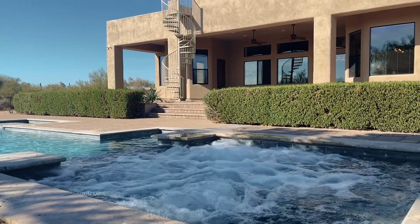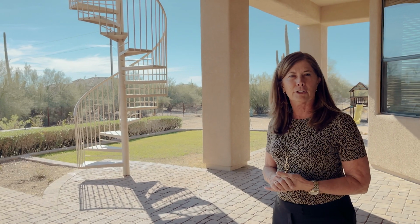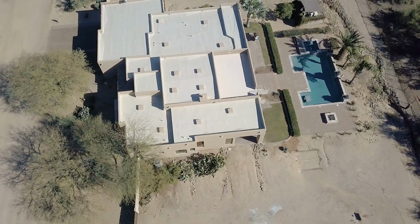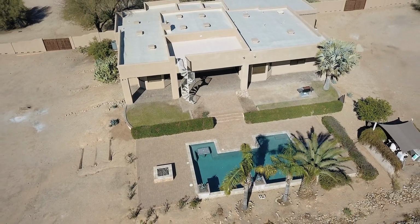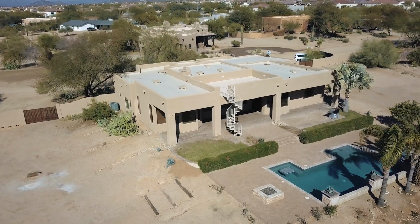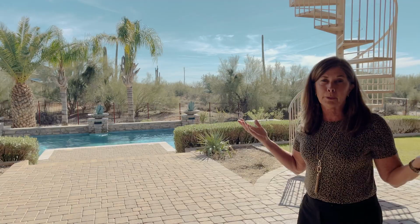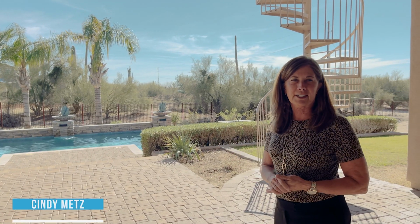This home is on a little more than an acre, and the nice thing about it is it's on a county island, so you get to use all of the space. You're gonna see the pool area is in the center of the backyard, and then there's plenty of desert space on the sides that could accommodate trailers. You could put a sport court in, a casita. There's lots of room for whatever you desire.